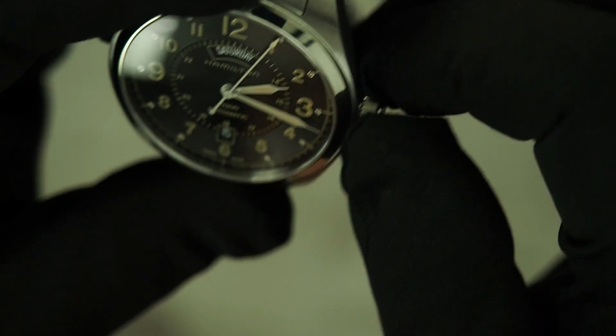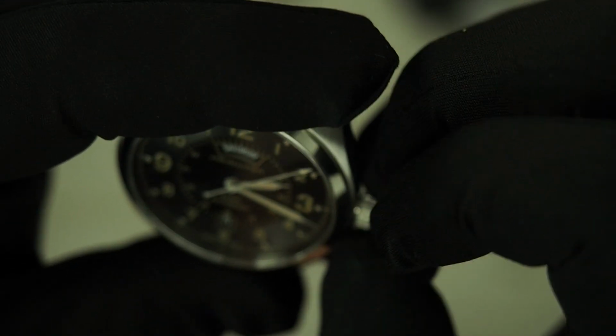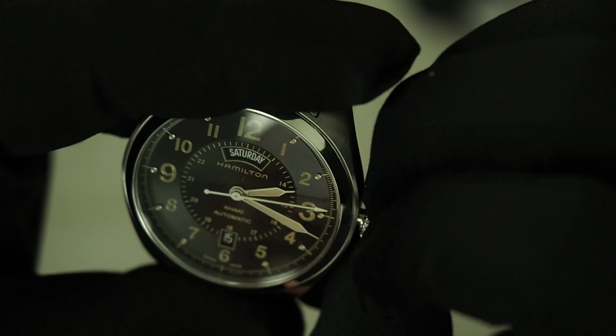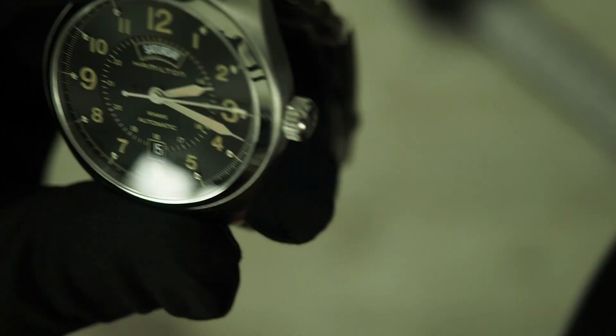We have a push-pull crown, so you can immediately hand wind. On the first position you can change day and date, and on the second you have the hacking and hand winding movement here.